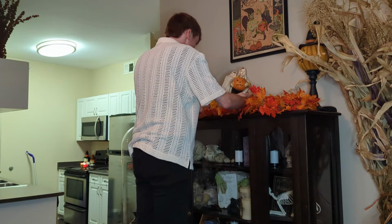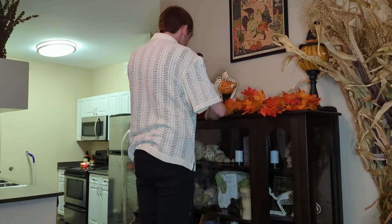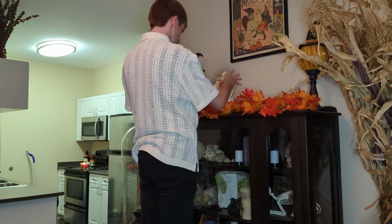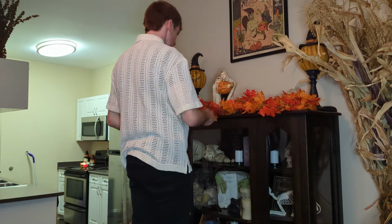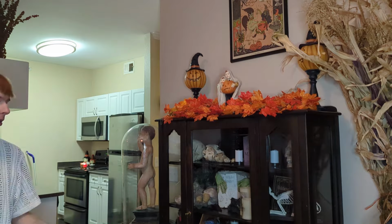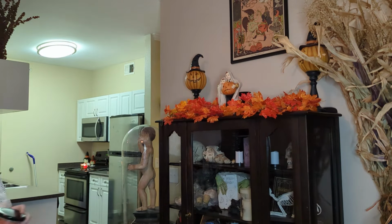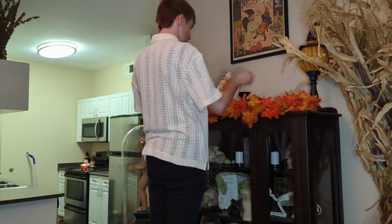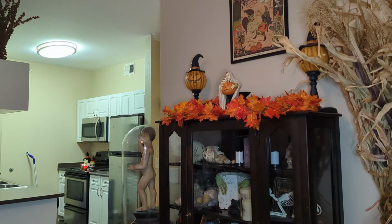This is a little Bethany Lowe piece that I picked up last year as well. I really love it. It's absolutely adorable. Now we're just kind of fine-tuning things a bit. And it's time to add just a few pedestals and some candles. I like to use these just to add a little bit of height and variation in my displays.